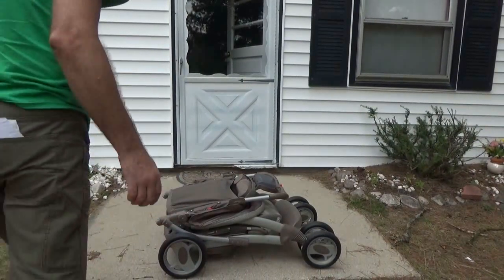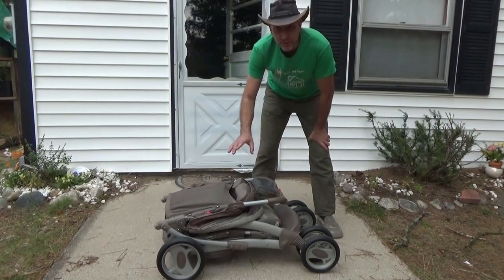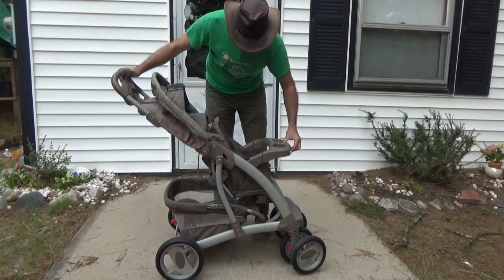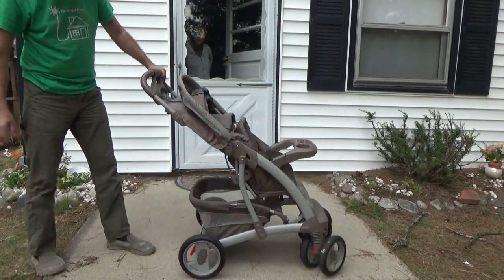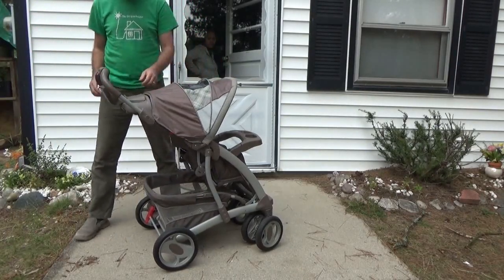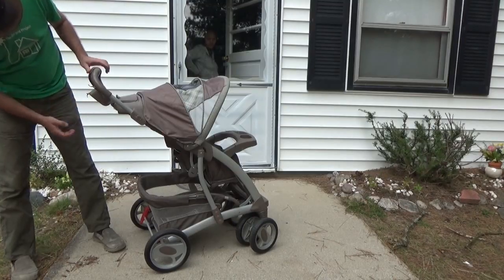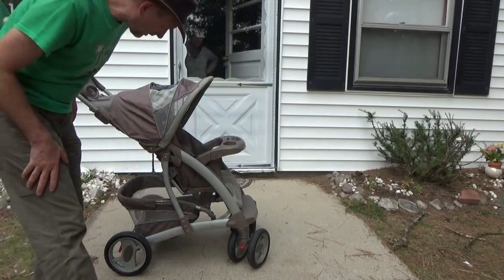Hey guys, new dad here, setting this up for the first time. This is no joke, my first time ever. Let's see how easy this is. Is that it? Wow, that's it. Little storage compartment, drink holders. What do we got here? Little keypad place. Oh wow, storage for your gear.